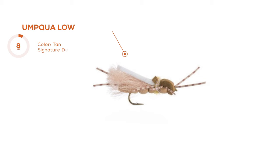Fly number two, the Lowrider Stone in size 8, in the color tan. Another low-profile stonefly like the Morningwood Special. This is a good attractor, good for dry dropper fishing, good fishing out of the boat as that lead fly. With any stonefly, you want to make sure it's not riding too high, and the Lowrider Stone, it's in its name, it's in its design, has a flatter profile on the water, so you're not getting that when it gets super wonky.